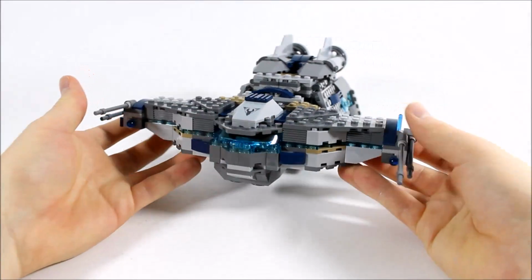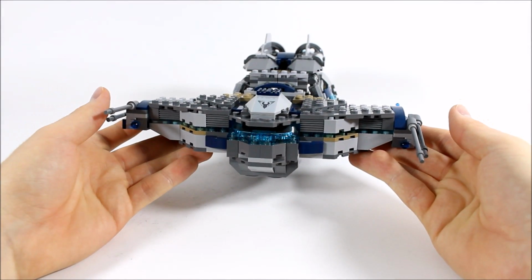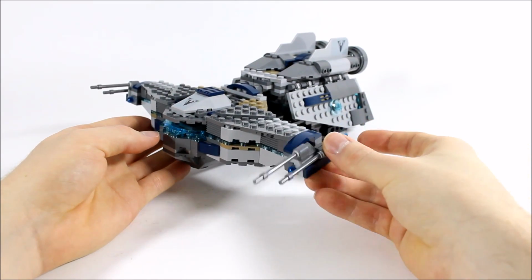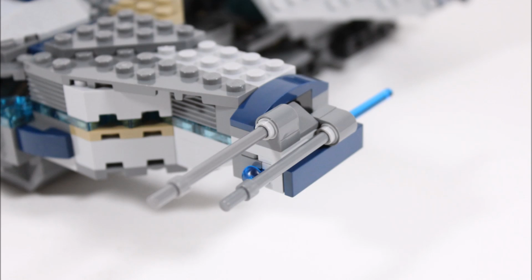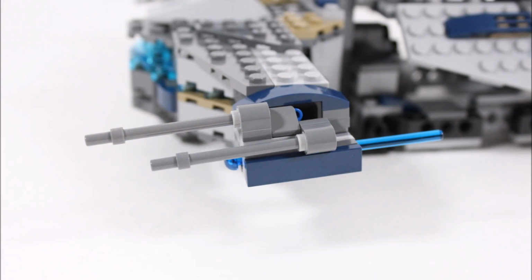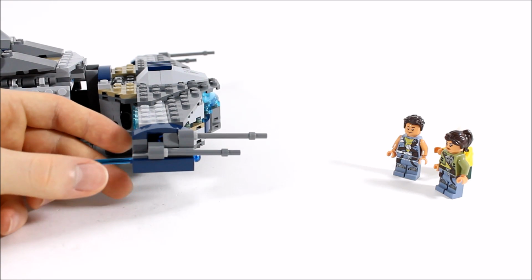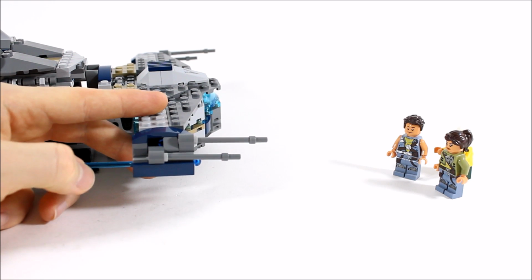And on either end of the wing is the Starscavenger's firepower, and these cannons can rotate, making them easily aimed in play. And the 2 grey rods represent the barrels, and they look simple, but you do get a trans blue spring-loaded missile on each side, and these are fun to use and should be useful against the Empire.